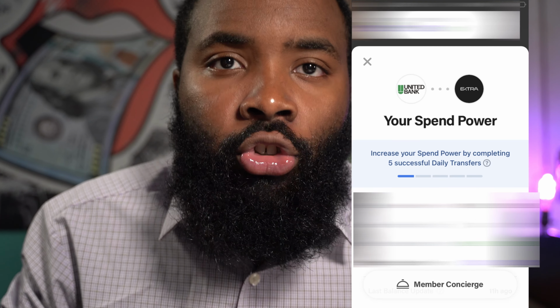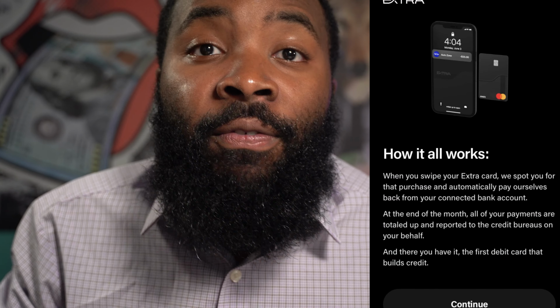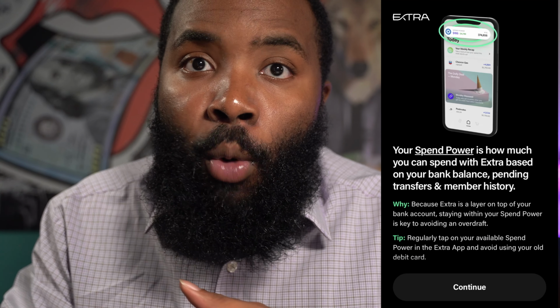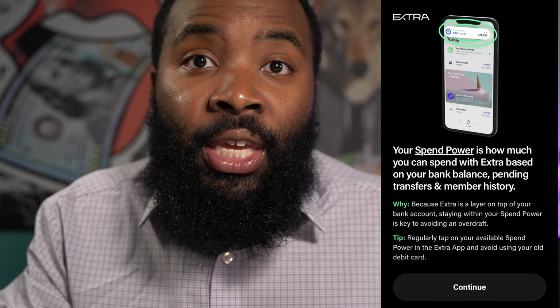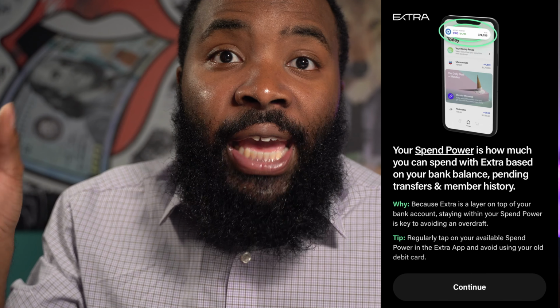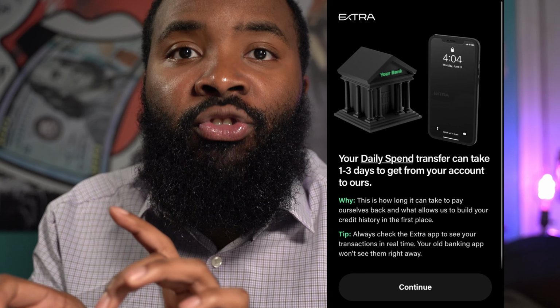So this is how Extra works. When you first sign up, you have to connect your checking account to the Extra account. Then they send you a debit card, but you could get your account working faster by using their virtual card. Your checking account is there to pay whatever you spend on the Extra card. They don't let you spend more than what's in your checking account because they're looking at it every day. Let's say you go to the gas station and use it for 20 bucks and that was all you did for that day, your checking account will transfer the money to Extra.